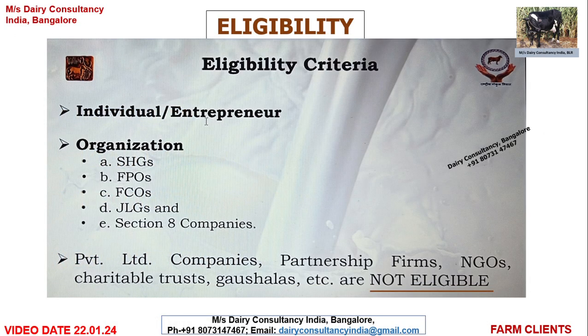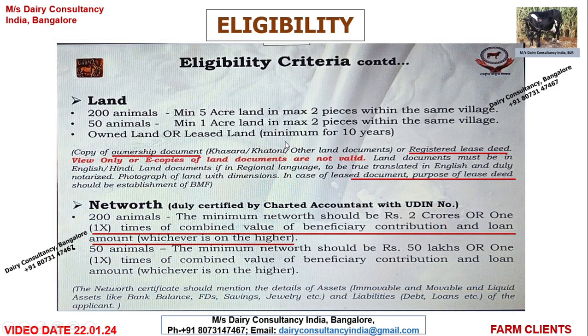Let's go to the eligibility criteria. Individual and entrepreneur were there earlier, organization also was there, but now they have given a clarification: these parties, like private limited companies, partnership firms, NGOs, and charitable trusts, Gaushala, are not eligible to apply for this scheme. Let us go to the land.